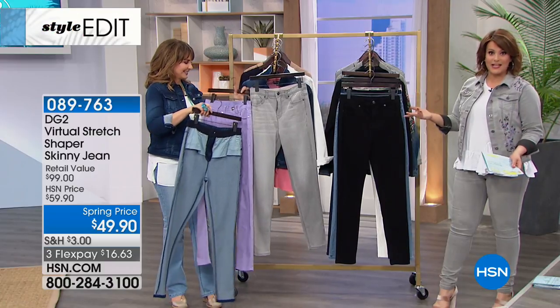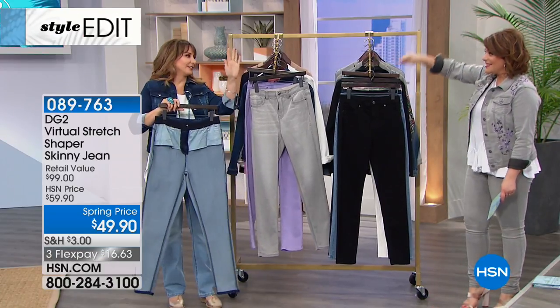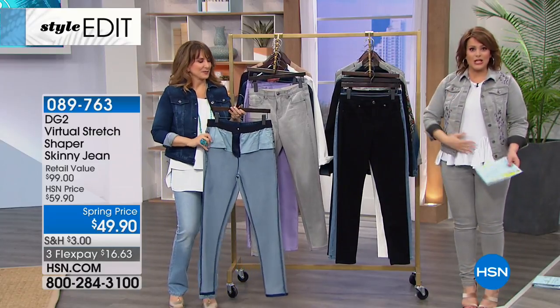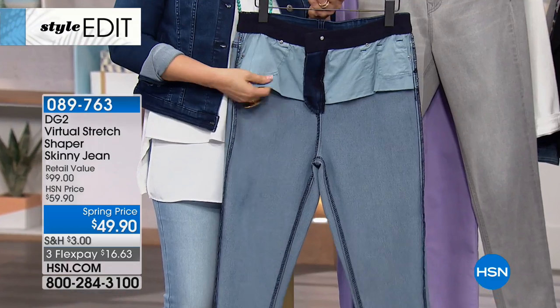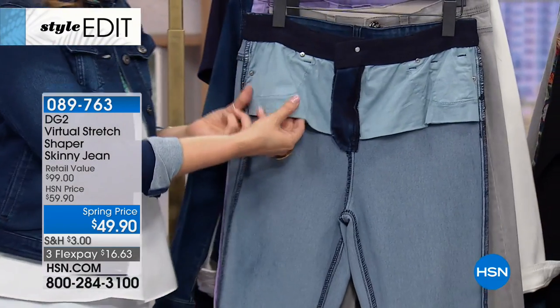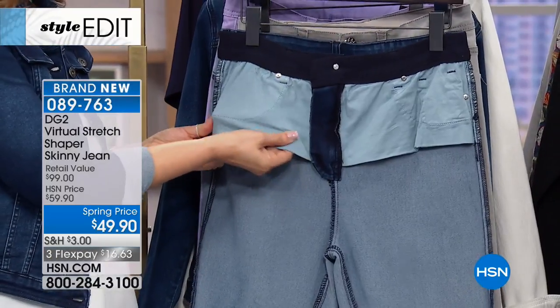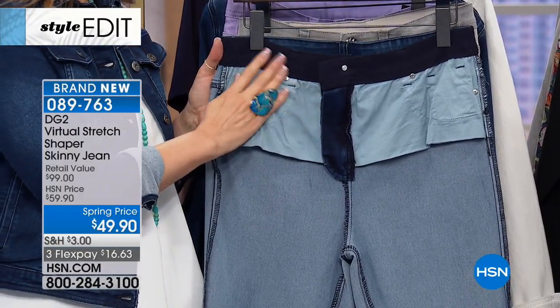And who doesn't want a flatter tummy? I want a flatter tummy. Yeah, we're there. This jean is meant to make your tummy appear flatter. It's got a built-in shapewear, and it's going to be your favorite jean. They're already a customer pick, and you can pick it up today in 2 through 24 women, and we also have petite, average, and tall for the inseam.